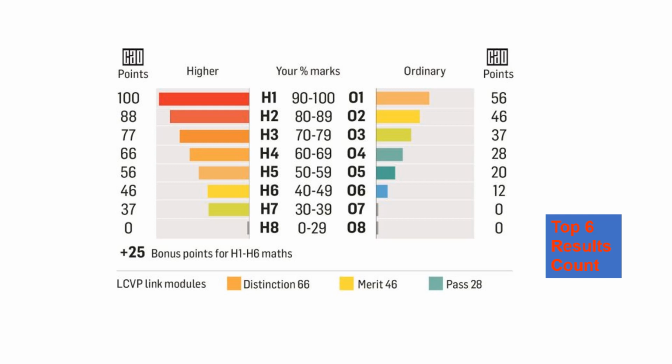For each result or grade you were awarded in your Leaving Cert, there are corresponding CAO points that you are awarded. For example, if you get a H1 grade, you are awarded 100 points. For a H2, you were awarded 88 points, a H3, 77 points, a H4, 66 points, and so on and so forth.